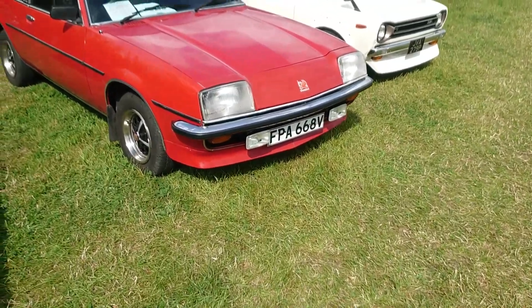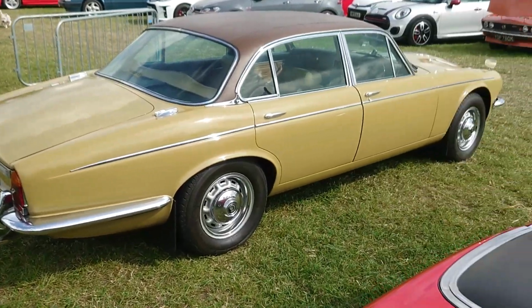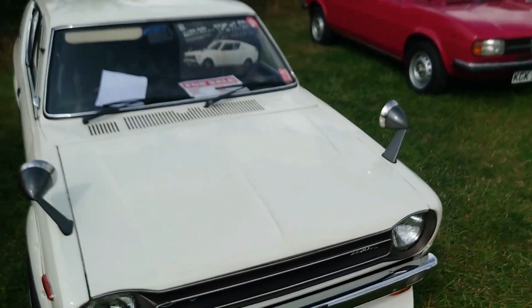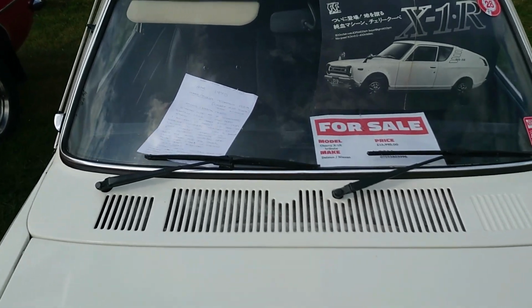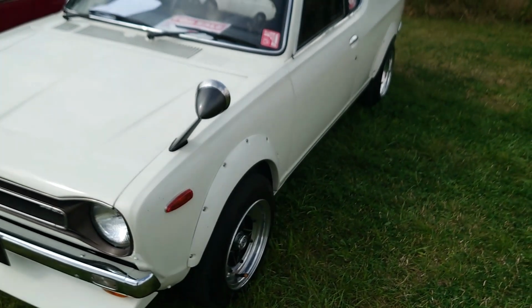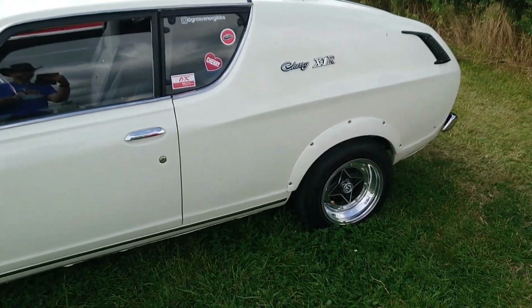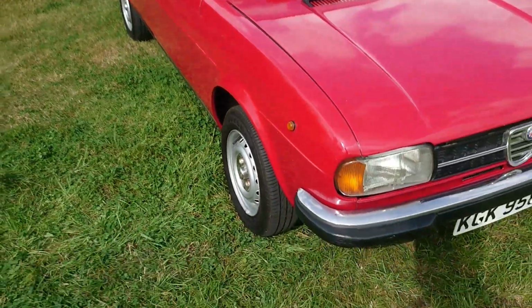Vauxhall Cavalier, Mark 1 Cavalier, Jaguar. Don't know what that is. Something different, Japanese. 1978 Datsun 120A. Wow. It's interesting and different. Alfa Romeo.